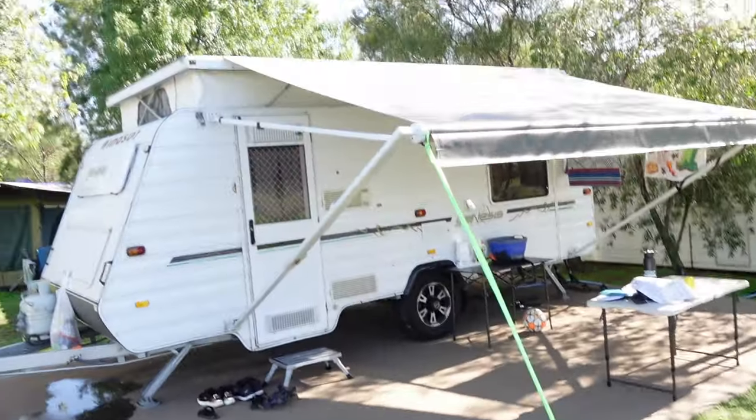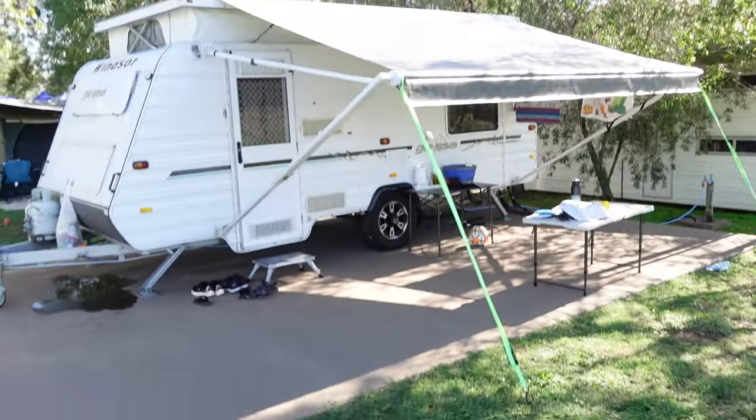Guys, we are here this morning at Lake Keepit. We arrived yesterday afternoon, as you've seen us pulling in, and I had enough time to set the van up, unhitched, and then the boys were screaming at me to get down the lake, so we got down there. But we're at site number 31 here, and I'll spin you around. And this is 31 here.